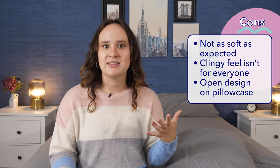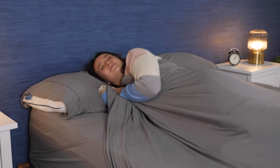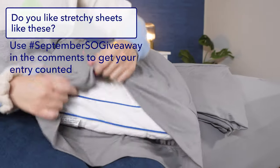My next con would be that I think the weighted, clingy feel that the top sheet had could be kind of annoying to some people. I'm not sure everyone would like that feeling. So if you really like your sheets to be airy and light, then you might want to go with a different set of sheets.